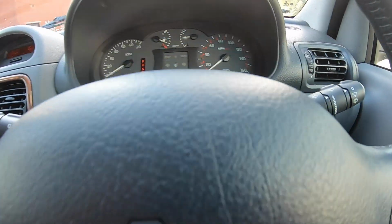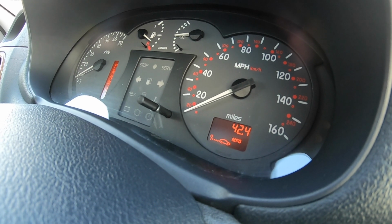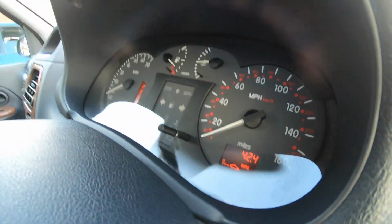And check this out for MPG. That is incredible. Okay, it was running on motorway service station liquid gold, but I'd say the run's done this car real good.